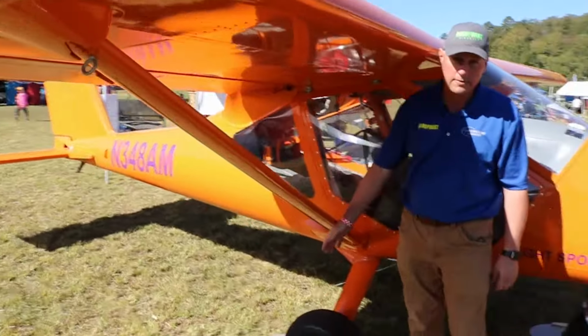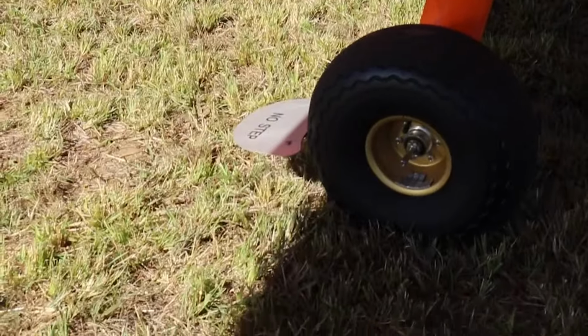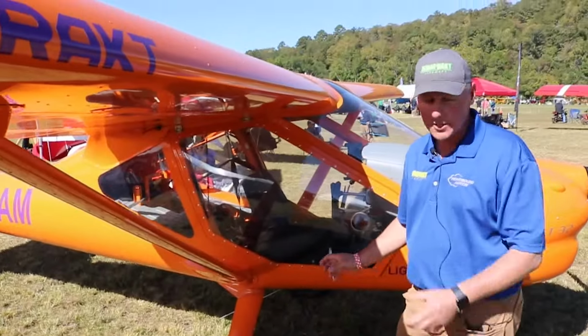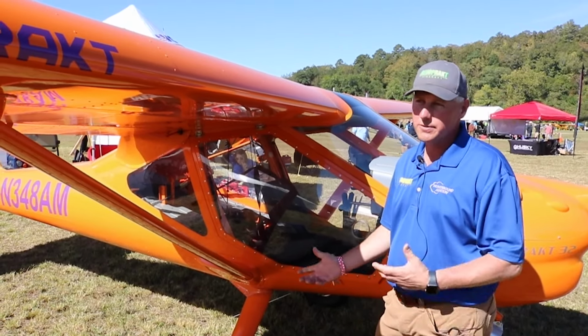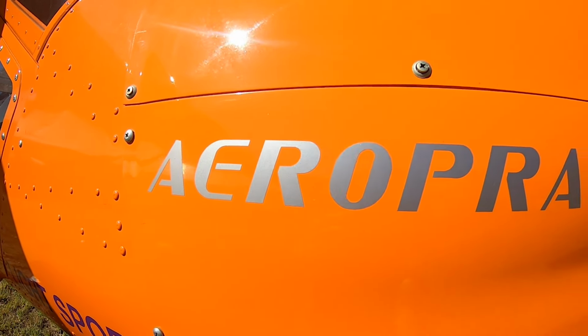These are mud guards. All those do is protect the fuselage from rocks and mud. Most people get those if they're getting the Tundra tires. You can spec these with smaller tires and wheel pants and gain a little bit of speed if you're operating on improved surfaces, but this is really a popular backcountry airplane, so the Tundra tires are by far more popular.